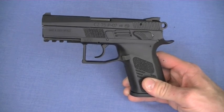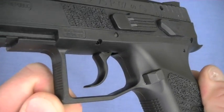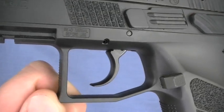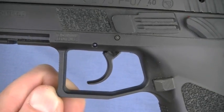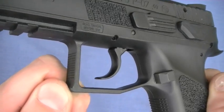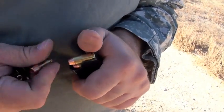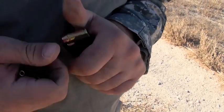We were talking about ergonomics, specifically the Omega trigger system. Single action, impressive. 4.5 pounds, crisp, light. It lends itself to good accuracy. Everyone who shot with a single action pull on the P-07 loved it. Something they did not love, especially me, was how hard this magazine is to load.